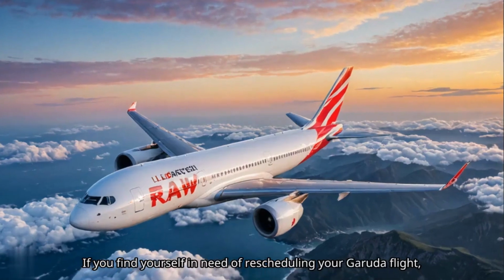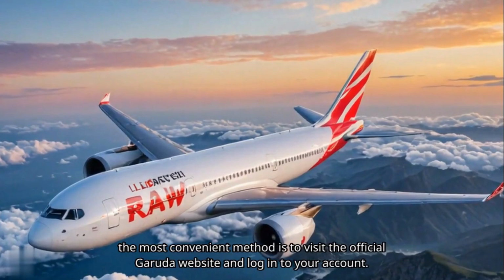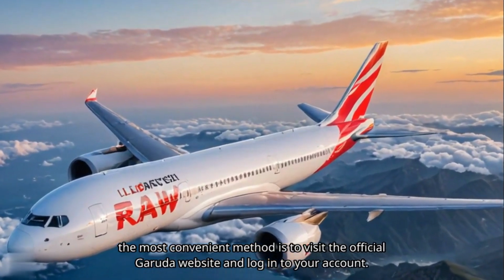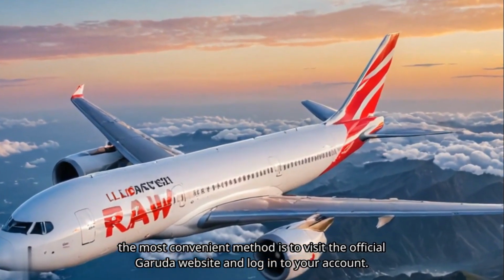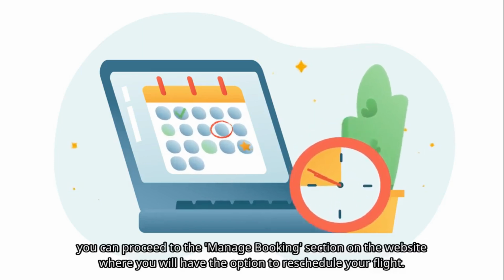If you find yourself in need of rescheduling your Garuda flight, the most convenient method is to visit the official Garuda website and log into your account. Once you have successfully logged in, you can proceed to the Manage Booking section on the website where you will have the option to reschedule your flight.